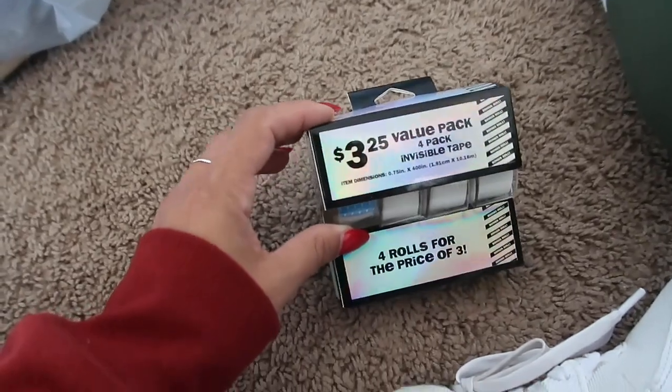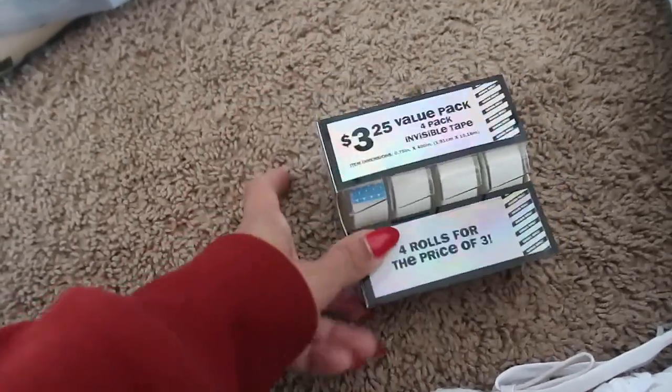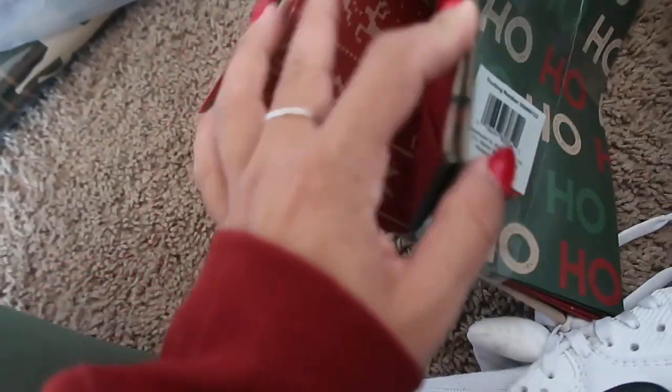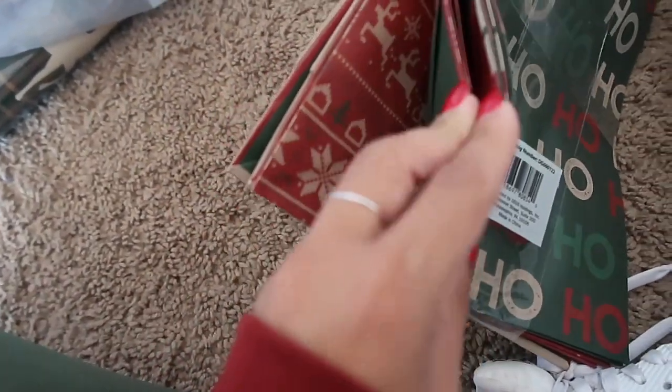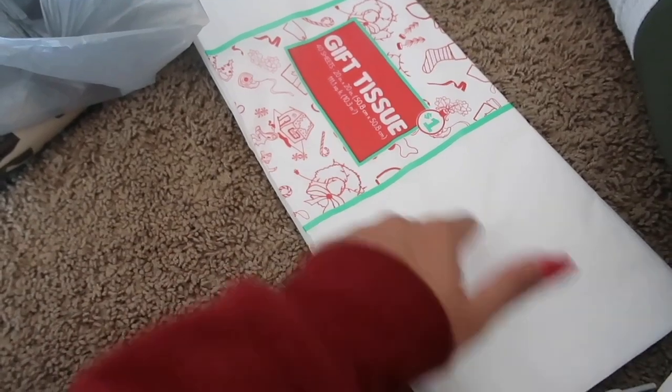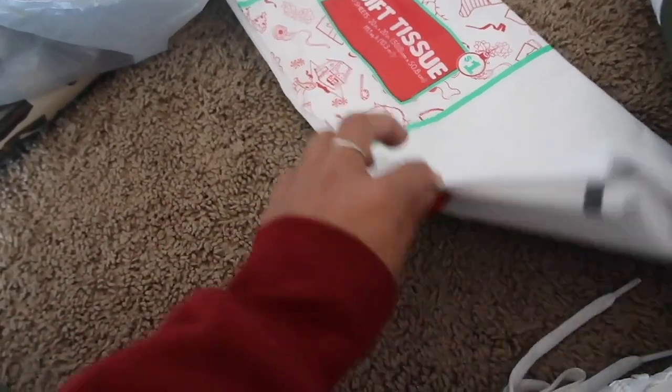Tape, four rolls for $3.25, to wrap presents. Little gift bags, so cute. This one says ho ho ho, and then there's just little designs on these ones. So I got some of these for presents. Gift tissue, I just thought it was so cute. It has little designs on it.